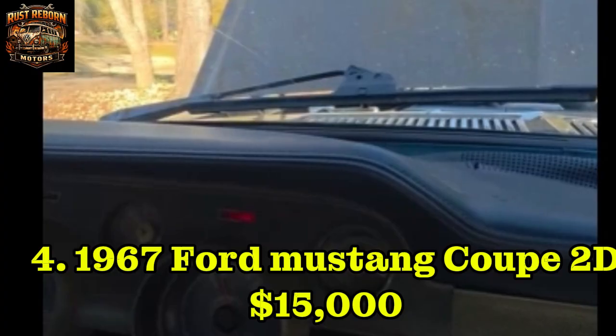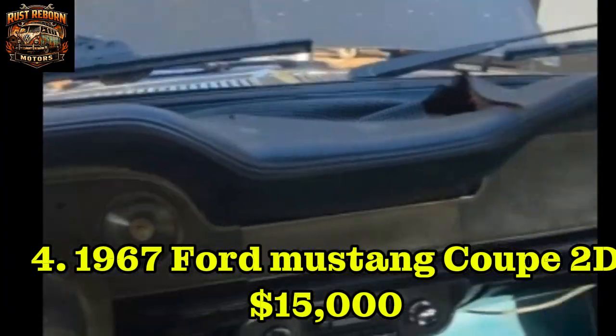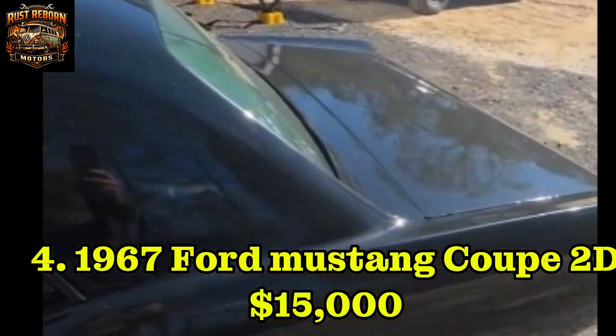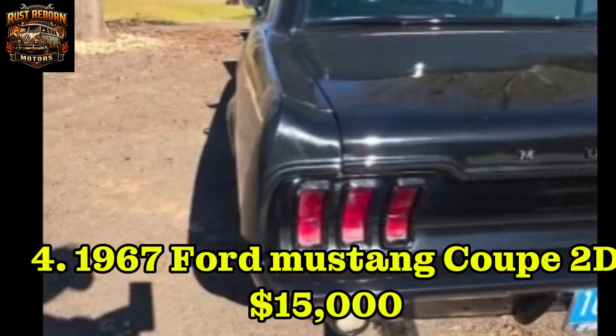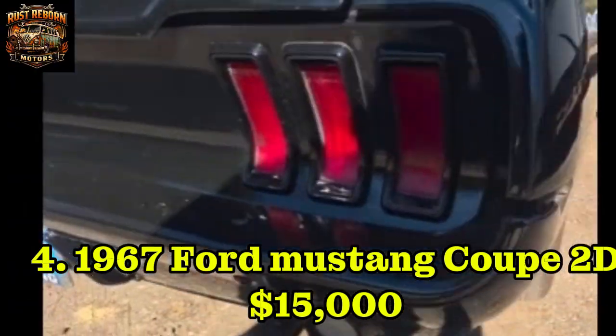Number 4. This 1967 Ford Mustang Coupe project car, offered at $6,750 and located north of Almont, Michigan, is presented as an honest and fairly priced entry into one of the most iconic American pony cars of the 1960s.